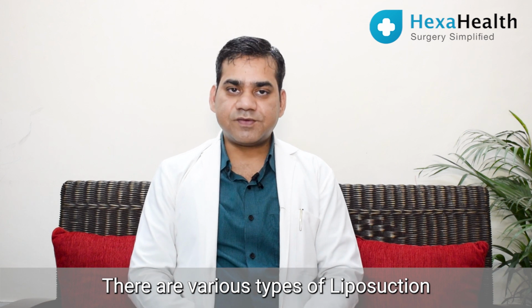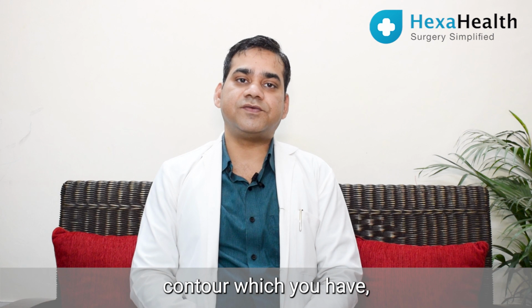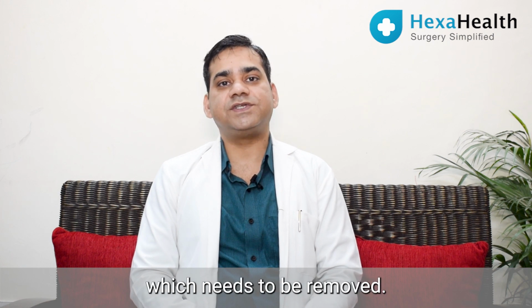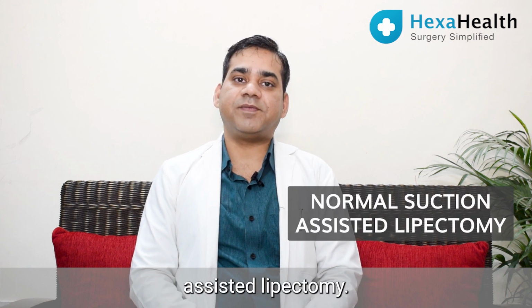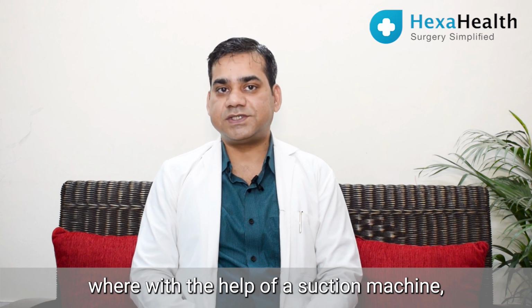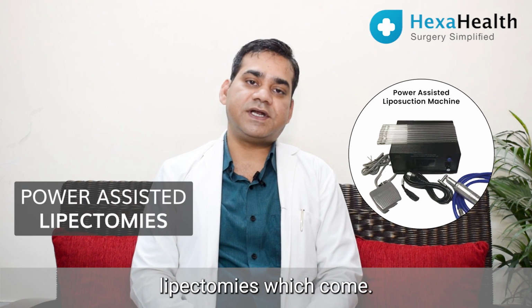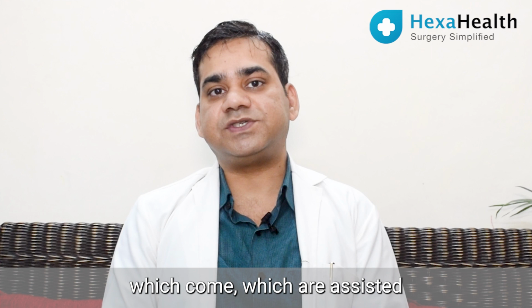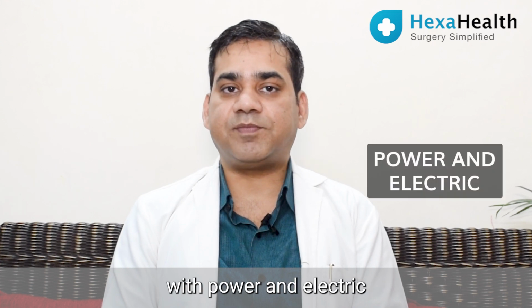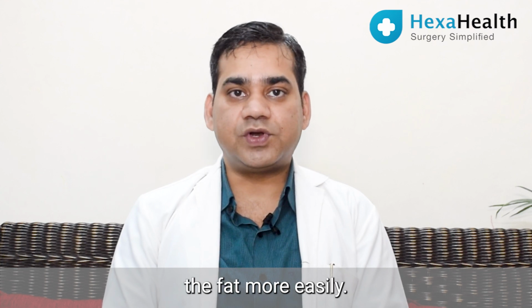There are various types of liposuction which are described depending on the type of body contour which you have, depending on the bulk of fat which needs to be removed. All these options can be tried. There can be a normal suction assisted lipectomy where with the help of a suction machine we can remove the fat layers which are there. Then there are power assisted lipectomies, there are specific machines which are assisted with power and electric, and the vibrations, they help to remove the fat more easily.